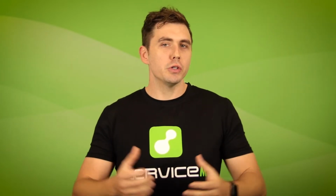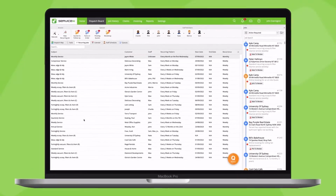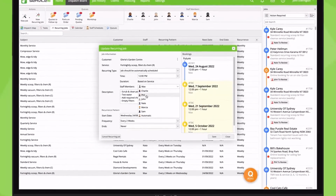When you've got lots of recurring bookings, managing them can be difficult and time-consuming. You can see your recurring jobs in the schedule and calendar, but to do something as simple as change a staff member on a job, you need to find and open the recurring job card and edit the staff member before going back to view your schedule. We wanted to make this much simpler, so you could almost completely manage your recurring jobs without leaving the schedule.